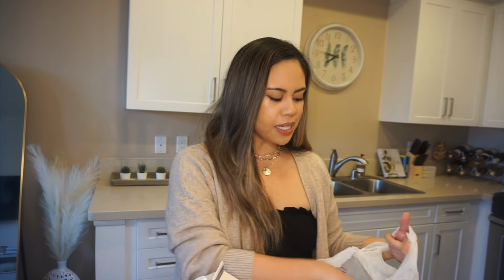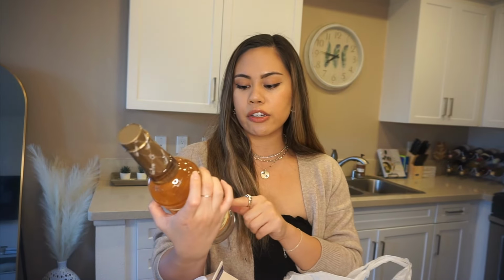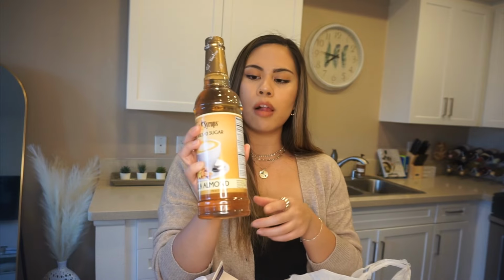And then I did also go to Home Goods, so I'll just show you what I picked up there. I picked up just the coffee syrups. I really like getting these skinny syrups at Home Goods because they are such a great deal there. This entire bottle is only $4. It has zero calories, zero sugar, and I just got the vanilla almond flavor. And I also got the salted caramel flavor.